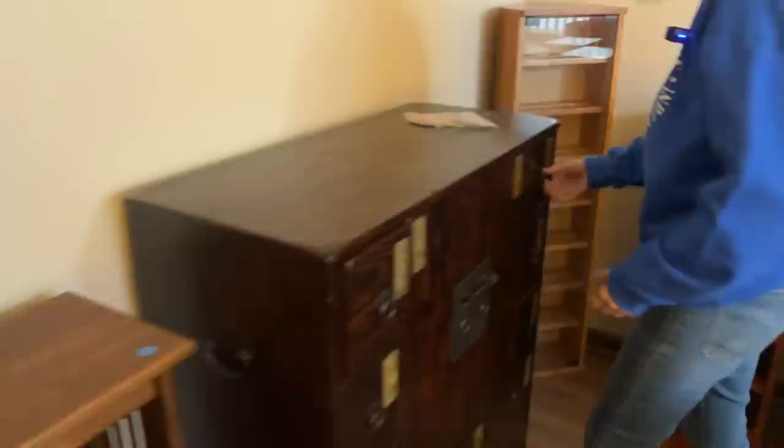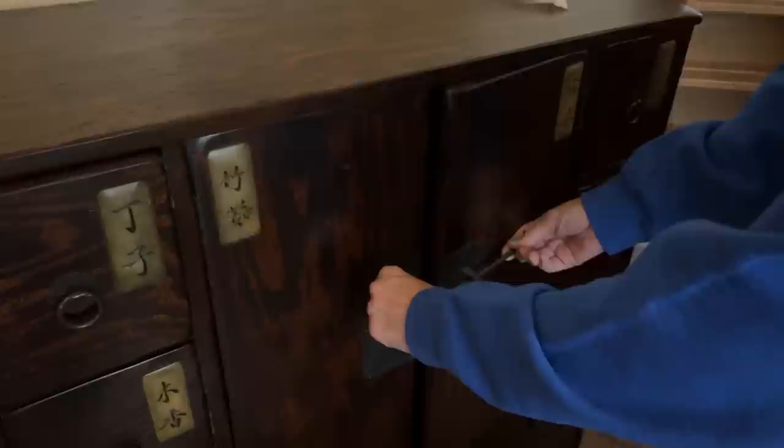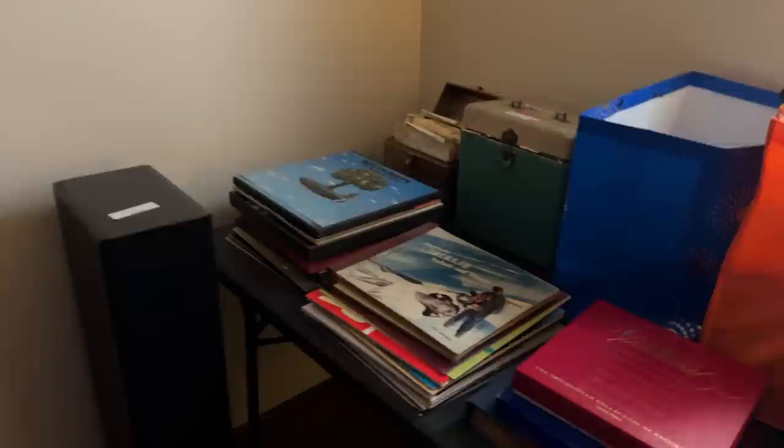This is cool. Little Asian cabinet. Oh, it's got a little slide lock. That's nice. It's not my decorating style, but it's nice. Ooh, I see vinyl. Ooh. Vinyl to look through. Absolutely. All right.